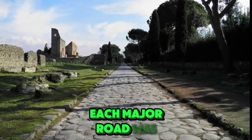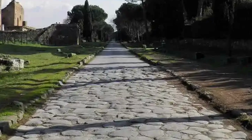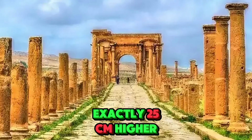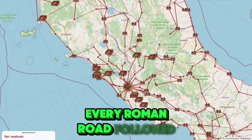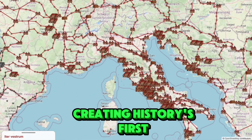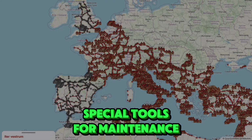Each major road was exactly 4.2 meters wide, space for 2 carts to pass. The surface curved exactly 25 centimeters higher in the middle for drainage. Whether in Britain or Egypt, every Roman road followed these same measurements, creating history's first standardized transport network. The Romans even developed special tools for maintenance.